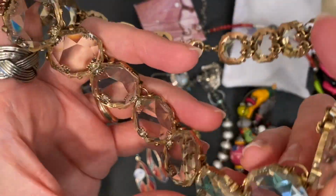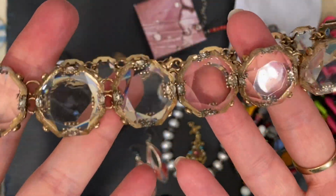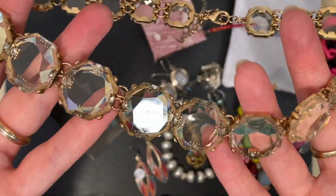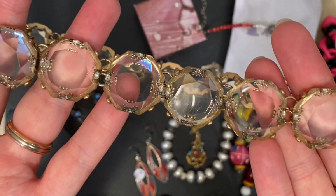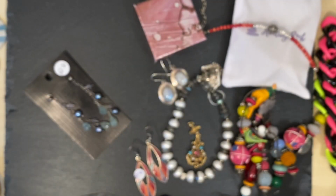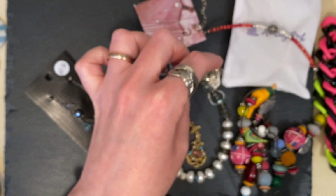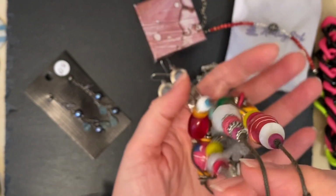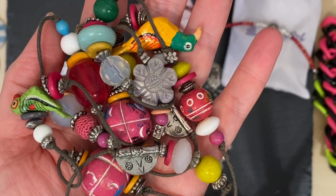It's absolutely gorgeous. It does unfortunately get a little bit caught up sometimes, but I don't think that would happen in wear. It's just from storage. Isn't that gorgeous? It's got little sparkles underneath the larger pieces of glass as well. Couldn't believe that was Zara. Quite the shock. And then at the same car boot sale, I think this was from the same seller as well. This was also 50p.